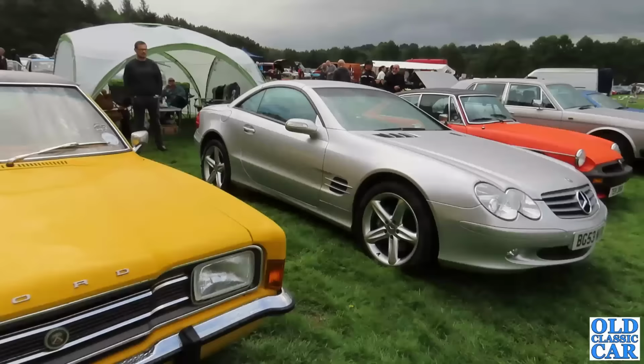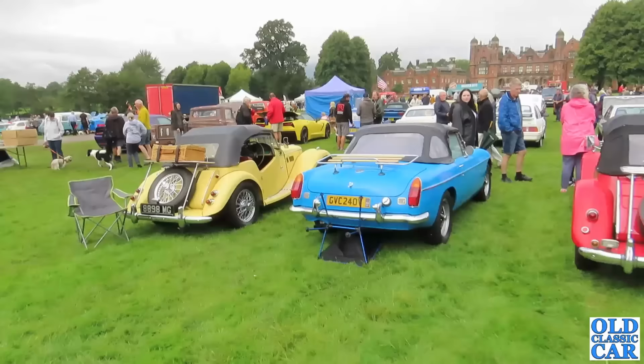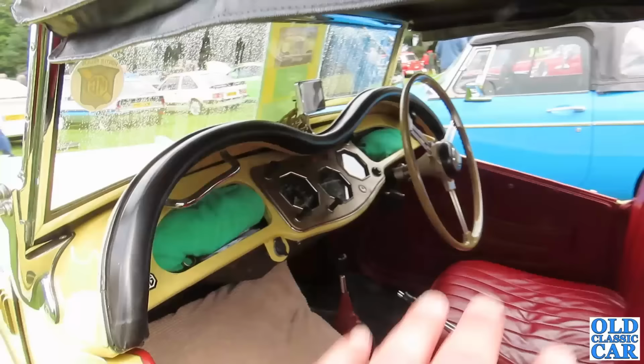Rubber bumper GT. Rolls Silver Spirit, an SLK Mercedes on the end there. And we're getting perilously close to the commentary, but I'll try and talk over that as best I can. And glistening is this very jolly coloured MGTF. Really swish looking little car, this one. Don't want to be too portly clambering in and out of this with the roof up at any rate. It's quite tight.